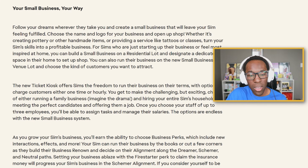For Sims who are just starting up their business or feel most inspired at home, you can build a small business on a residential lot and designate a dedicated space in their home to set up shop. You can also run their business on a new small business venue lot and choose the kind of customers you want to attract. The new ticket kiosk offers Sims the freedom to run their business on their terms, with options to charge customers either one time or hourly, which I'll be doing hourly, of course.